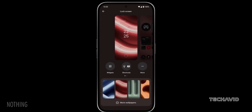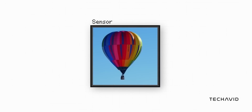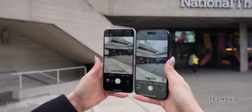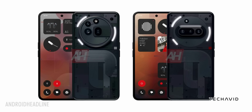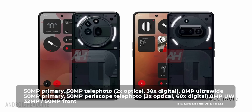Now, back to the cameras. The primary and ultra-wide sensors on both models are the same, 50 and 8 megapixel, no surprises there. But the telephoto lens, that's where things change. Both phones have a 50 MP telephoto sensor, but they're not identical. The 3A gets 2x optical zoom and 30x digital, while the Pro bumps that up to 3x optical and 60x digital. Even the selfie camera gets an upgrade, 32 MP on the 3A, but a solid 50 MP on the Pro.